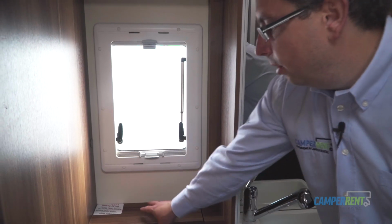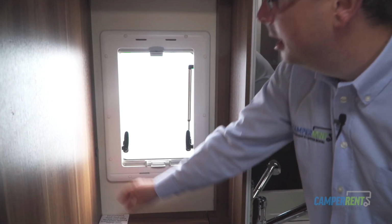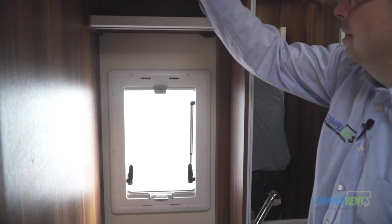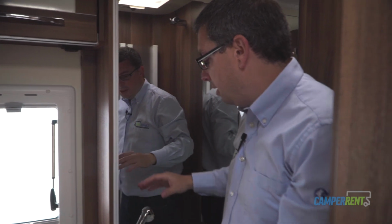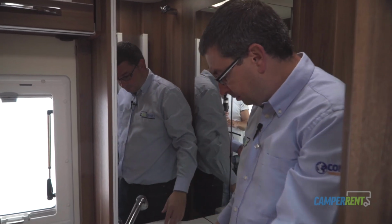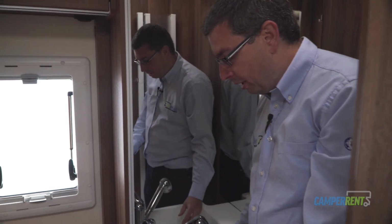Okay, so we've moved on now into the bathroom area. On the back here we've got a little handy cubby hole for storing all of your essentials. And again, up the top here there's a nice cupboard as well. Moving further around this way, you've got your main wash basin. So you can fill the sink up here. There's plugs in here to fill the sink up.